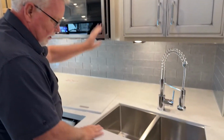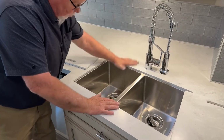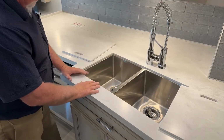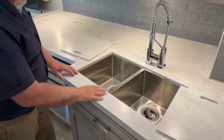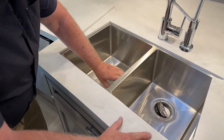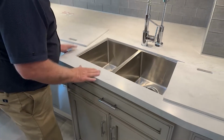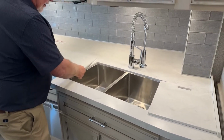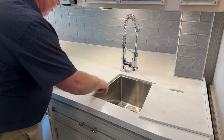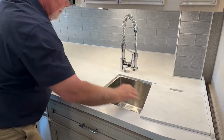Here is our dual undermount stainless steel sink. Makes it easy to wipe things into the sink and keep it clean. And they are pretty deep. I like the farm sink, which comes all the way out, and this is about half level in the middle. But other than that, I would prefer having this undermount style sink. And of course, they all have some type of residential sprayer with it.